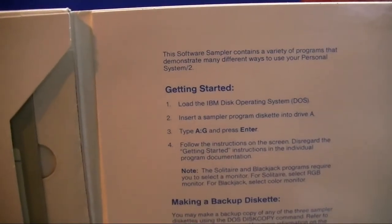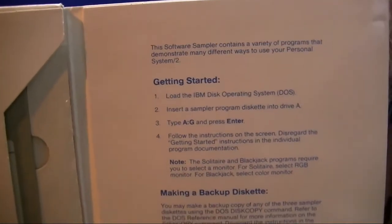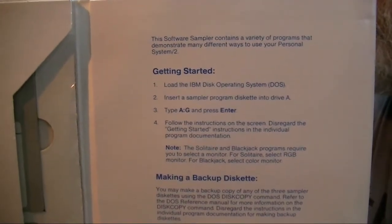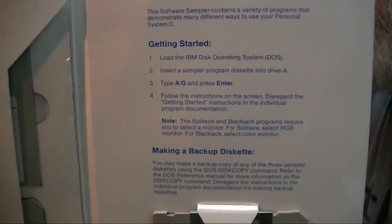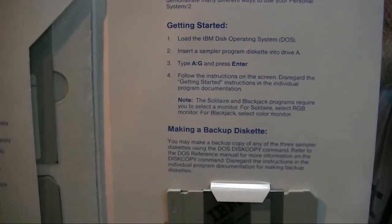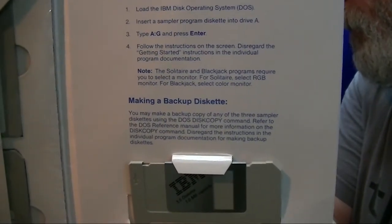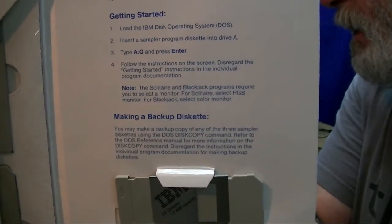And they go through: the software sampler contains a variety of programs that demonstrate the many different ways to use your Personal System 2. Load the IBM Disk Operating System. Insert the software sampler program diskette into drive A. Type A:G and press enter. Follow the instructions on the screen. Disregard the getting started instructions in the individual program documentation. Note, the Solitaire and Blackjack programs require you to select a mode. For Solitaire, select RGB mode. For Blackjack, select color mode.